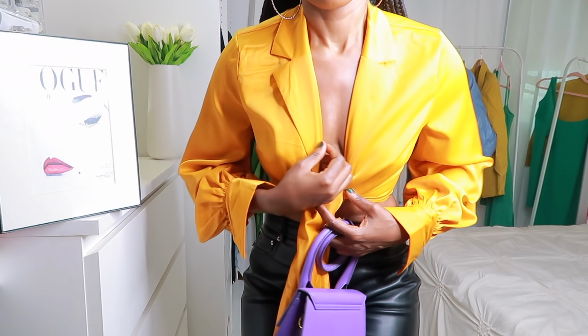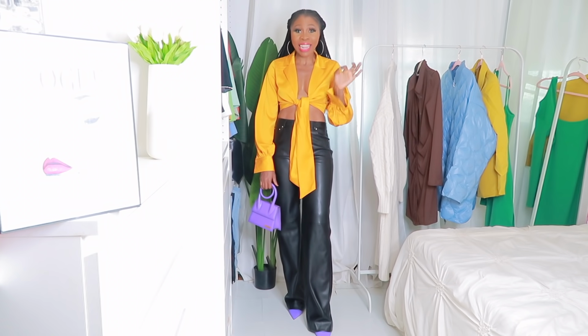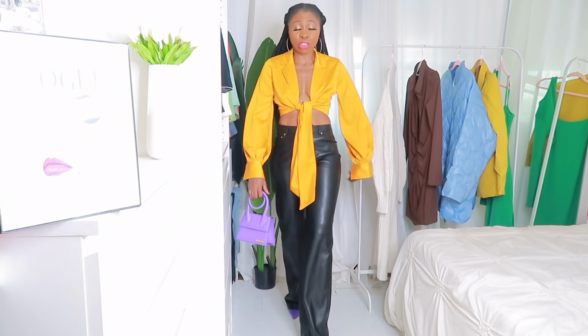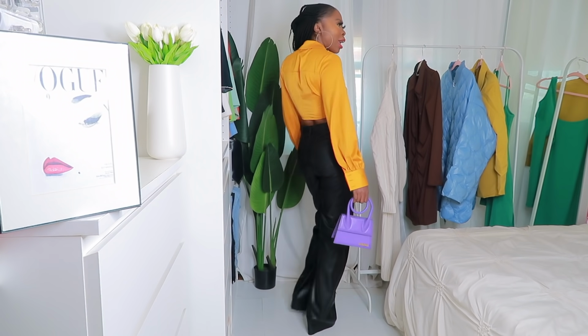And guess how much it was? It was on sale. I picked mine for $12.80. 80 cents. Can you believe it? This gorgeous number right here. Let me turn and you guys can see the details at the back. It's just simple looking at the back.